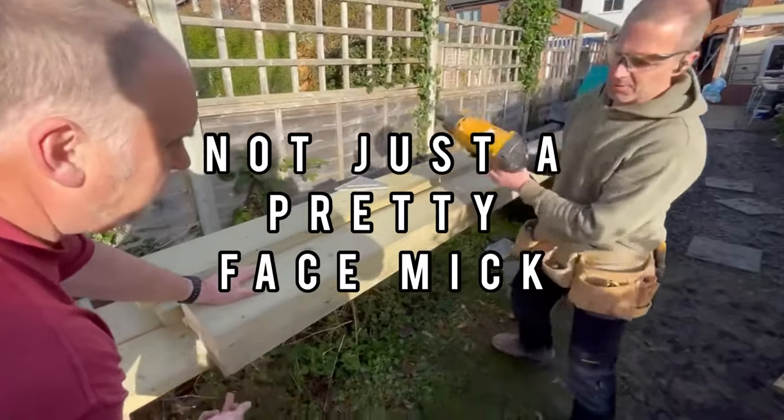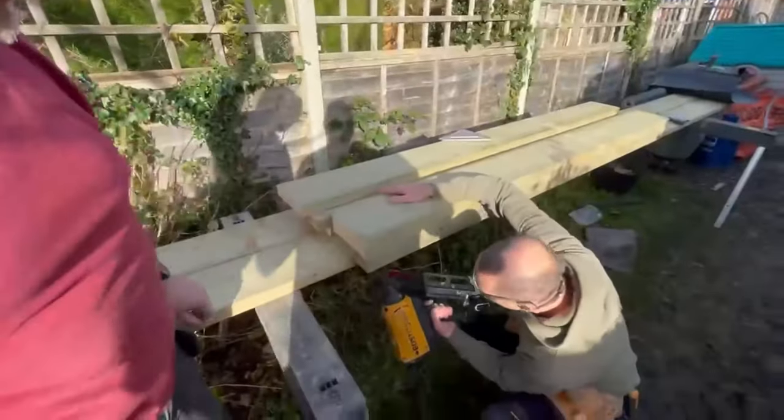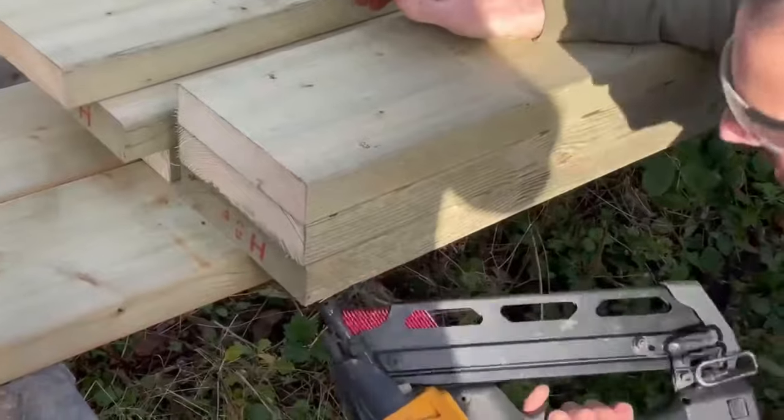In fact, yeah, good point, Mick. That was a good point. We could actually do it from underneath, so when we flip it over, it doesn't actually come apart, which is a good idea. Same the other side.